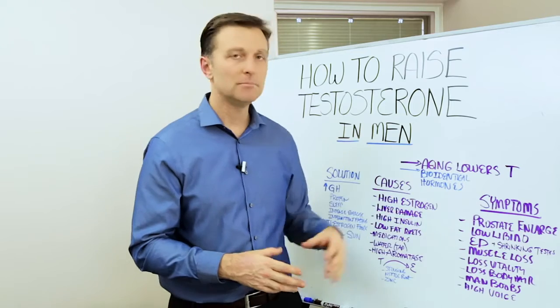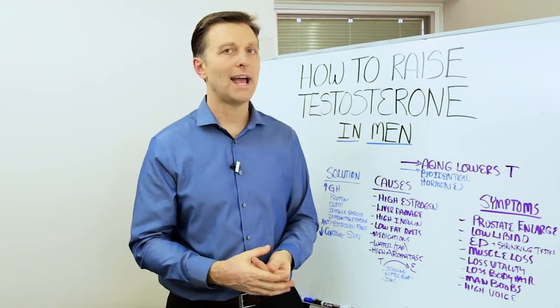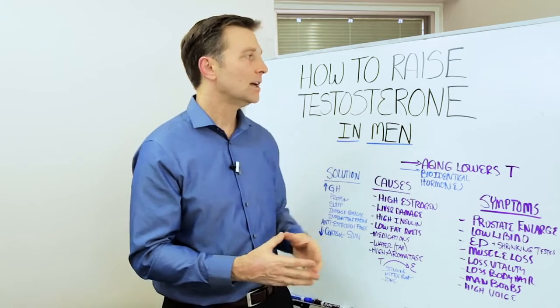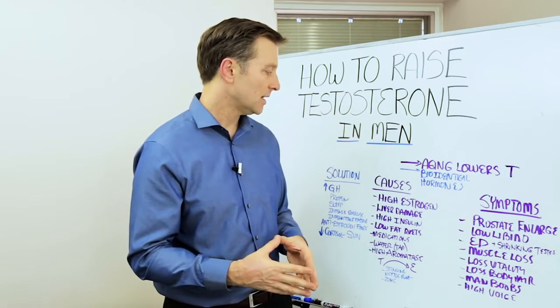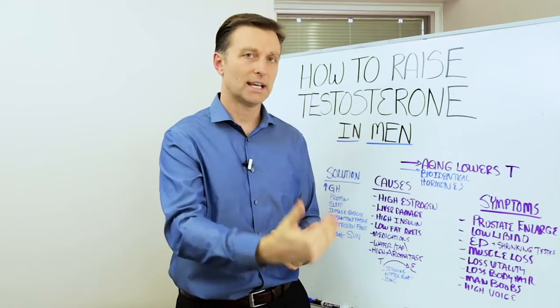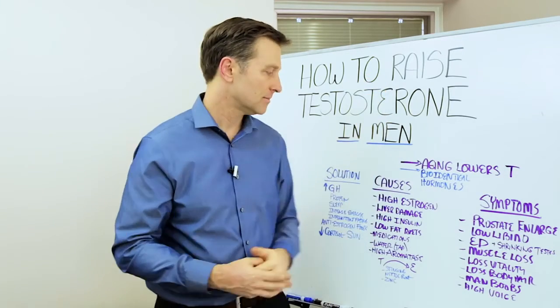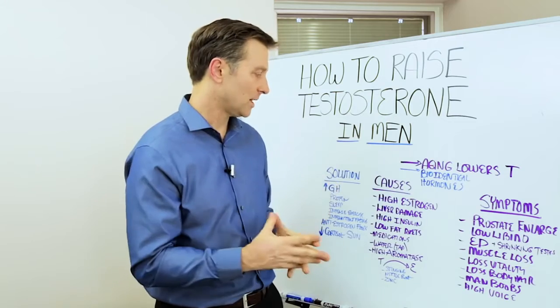Having a damaged liver. If you have a fatty liver, you're going to produce more estrogen, and that's going to lower testosterone, unfortunately. If you drink alcohol, that's very estrogenic. That's going to make the estrogen go up and the testosterone go down. I'm sorry, but that's the way it is.